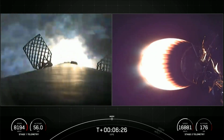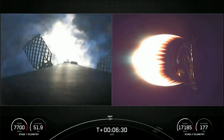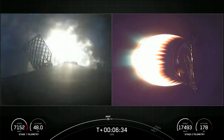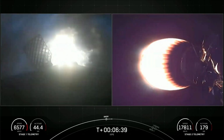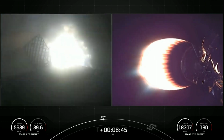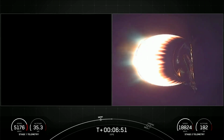So left-hand side of your screen, you can see the grid fins and you can see the plume from the entry burn. At this point, we are firing 3 of the Merlin 1D engines. And we're decelerating the first stage, but we're still going pretty fast. So as we're flying into the Earth's atmosphere, that soot is actually getting kicked back, the plume is getting kicked back. Stage 1, entry burn, shutdown.